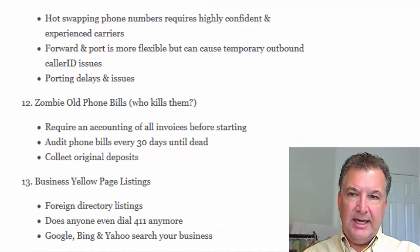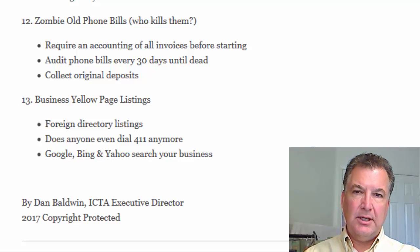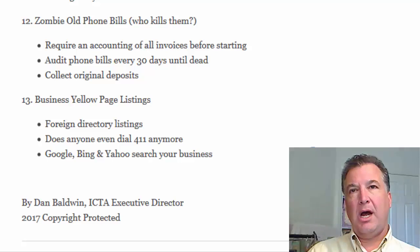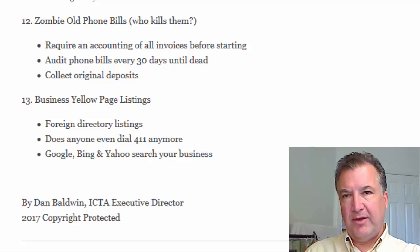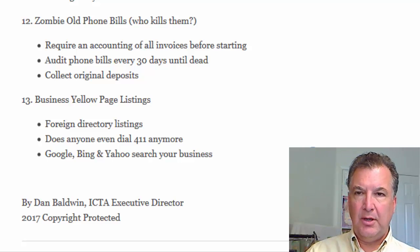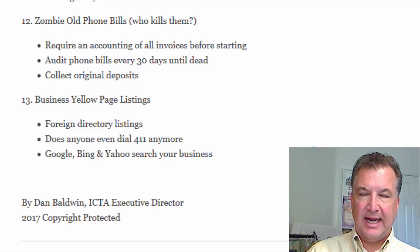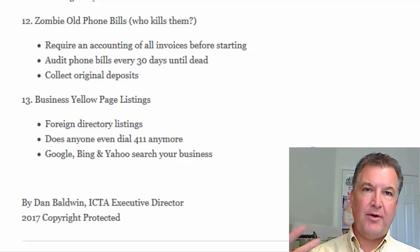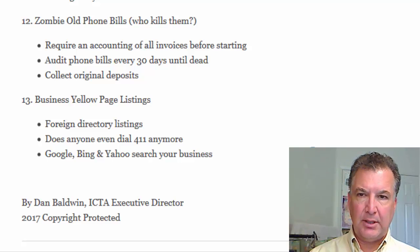All right, coming to the end here. Zombie old phone bills. All right, if you do a hot swap, what will happen is when you're moving the phone number, you'll take it off the old bill, it'll go onto the new bill. But if you're forwarding and porting, or you're forwarding and then you forget to port, you'll end up with old phone bills. They just never get canceled, and then you're paying for two phone services, your new one and your old one that's not being used but still getting billed.